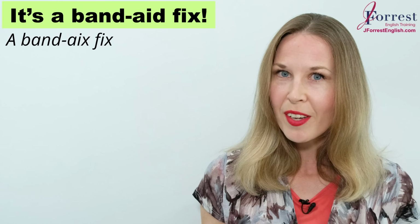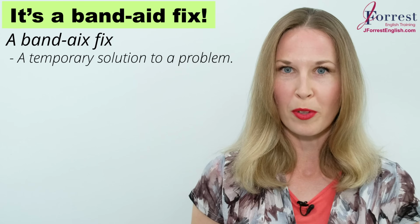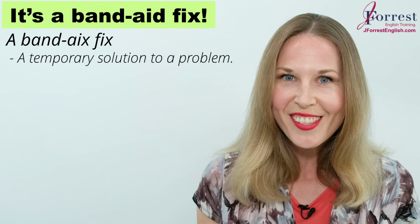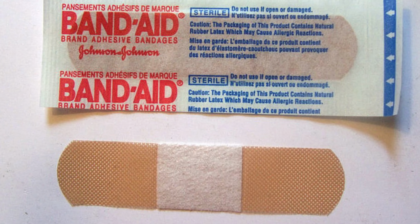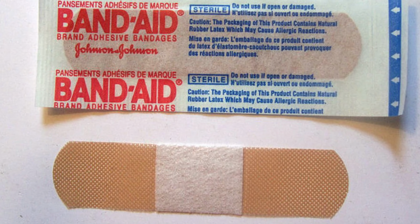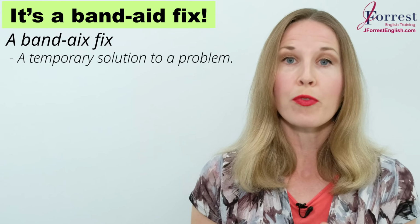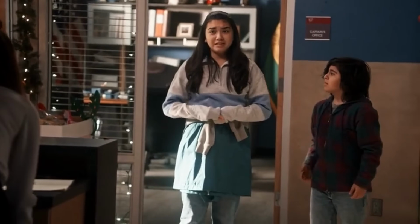A band-aid fix is a temporary solution to a problem. To understand this expression, you need to know what a band-aid is. This is a band-aid. This is the brand name for bandage, but the brand name is Band-Aid, and native speakers just refer to bandages as Band-Aids. I put Band-Aids on it.